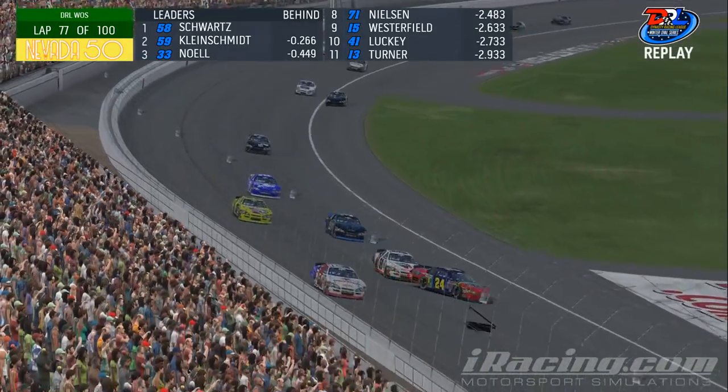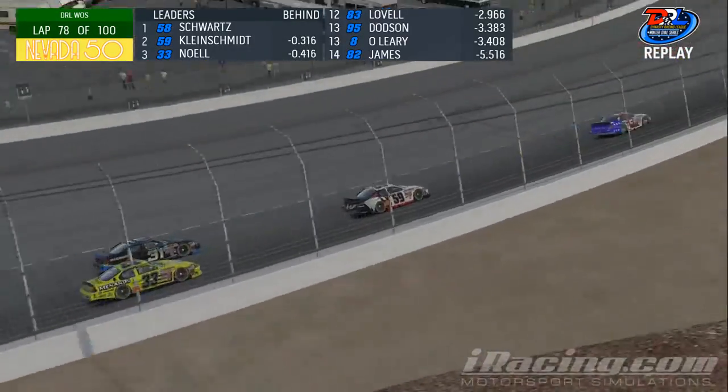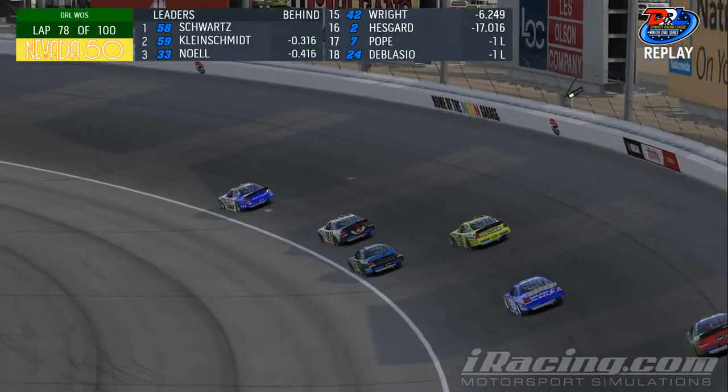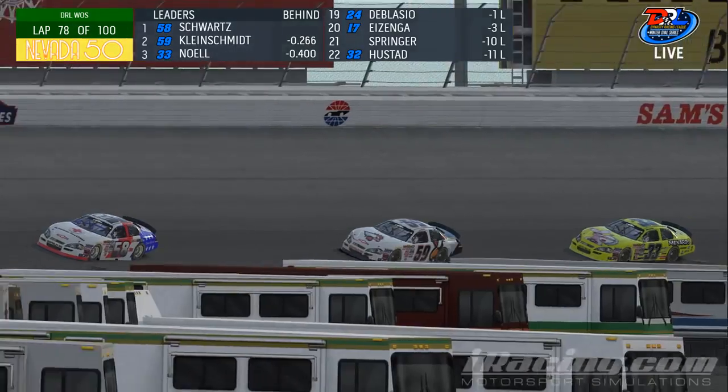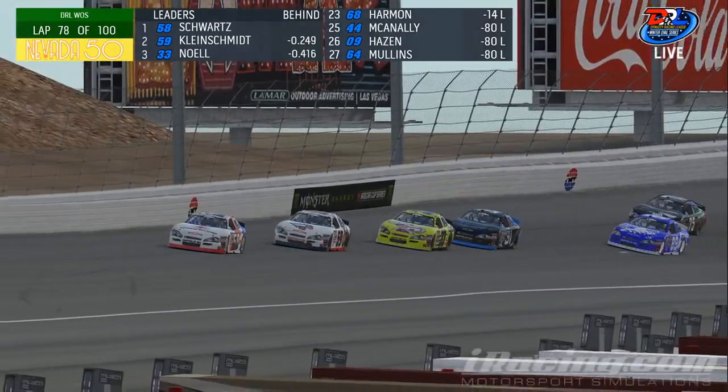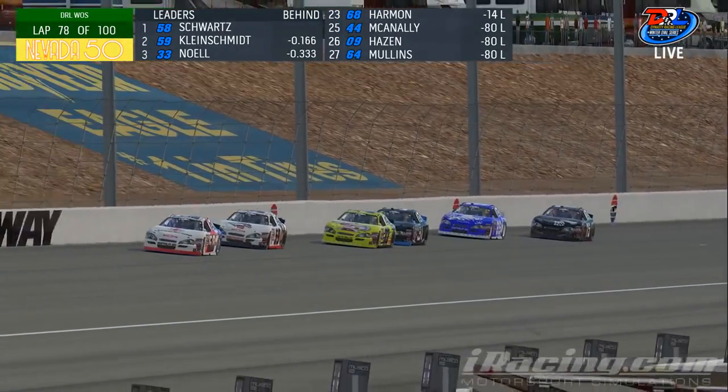Kleinschmidt holding his own. Yep, no, that is Bellagio just not, and he absolutely destroys that wall, guys. Oh my goodness. So we will go back live here up front. Jonathan Schwartz, all of a sudden, a lot of these guys that were in his rear view mirror have kind of left the race now.